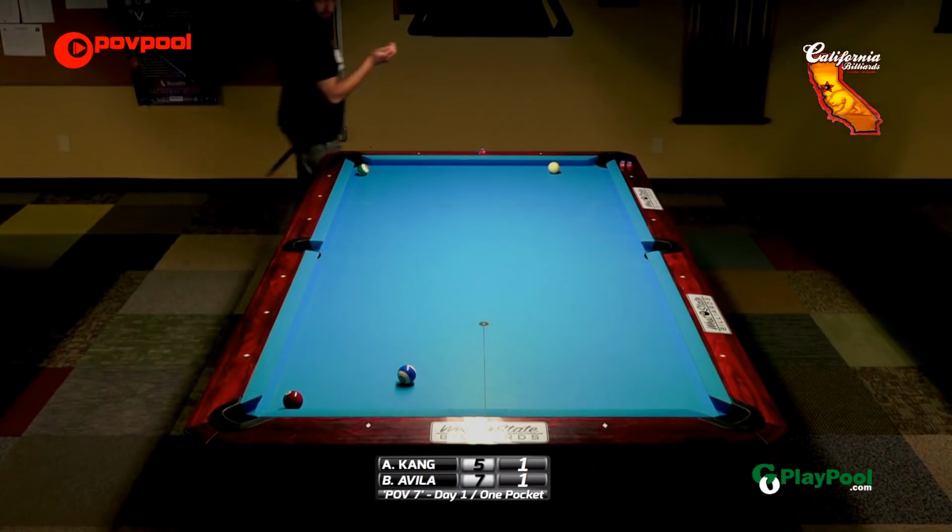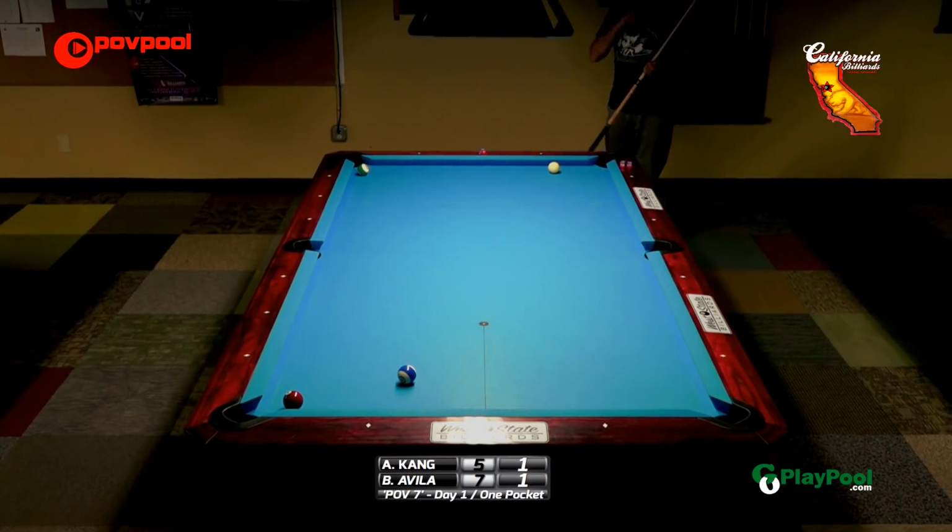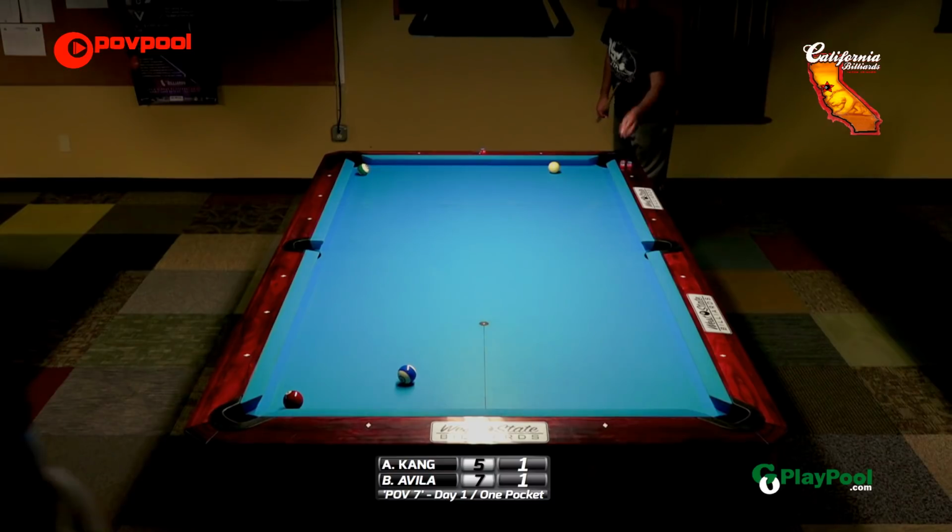Good shot. And look at the cue ball. Bryce is, Amar's still in trouble here. Oh, yeah. The game could be over right here. Yeah.